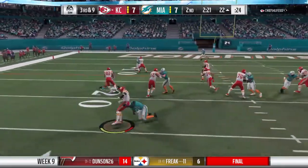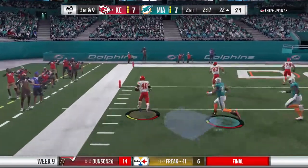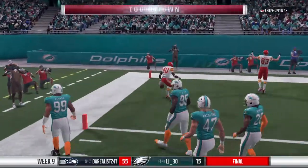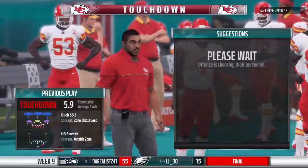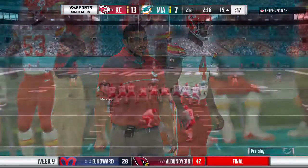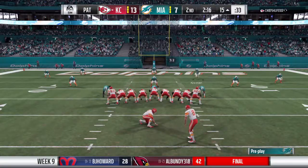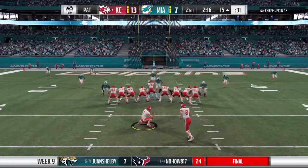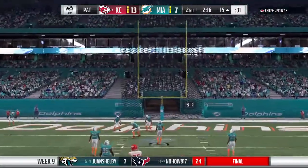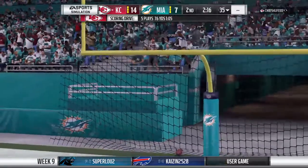On 3rd down, this is Collins. He gets away from one. He's got the first down inside the 10. And he takes this into the end zone for a Chiefs touchdown. A great effort there. His 4th touchdown on the year. And the Chiefs have taken the lead. And he's got it. It's now a 14-7 ball game.